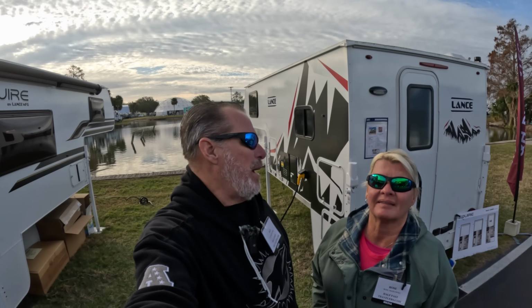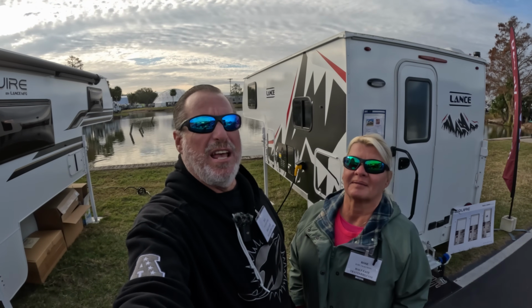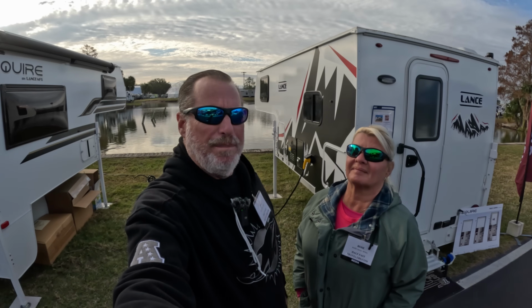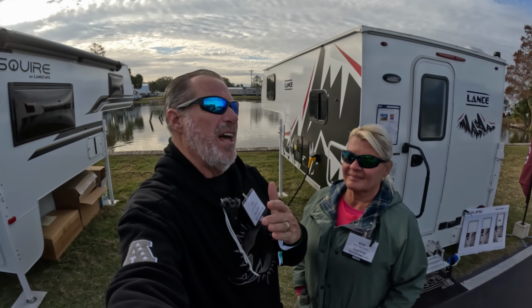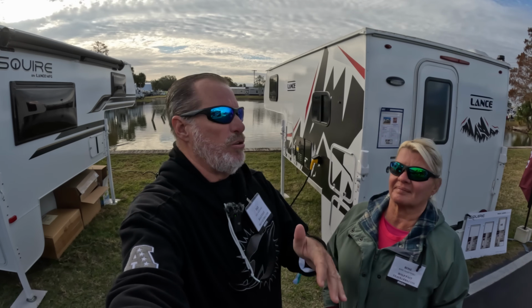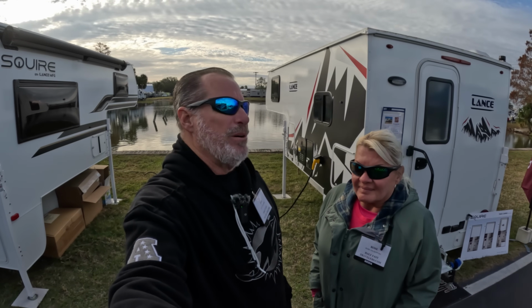So truck campers aren't as popular down in the southern states as they are up north, which makes sense because they're made for a specific type of camping, more rugged areas, kind of remote areas. We don't have a lot of that down in Florida. Some of the southern states do, but they're just not as popular down by us.